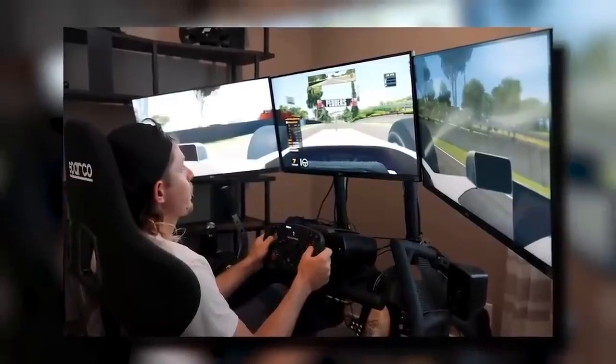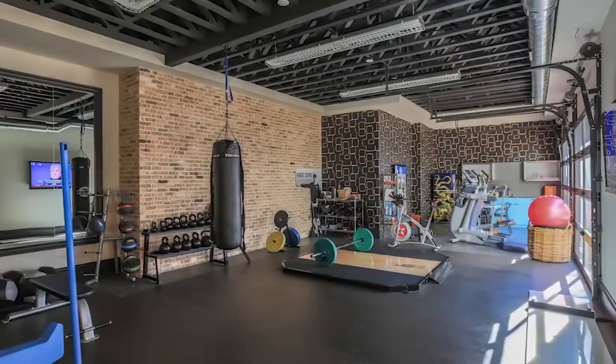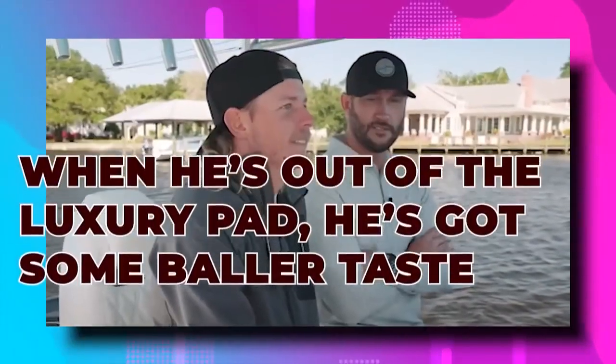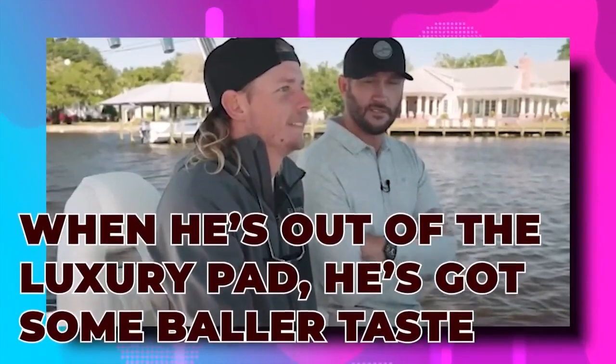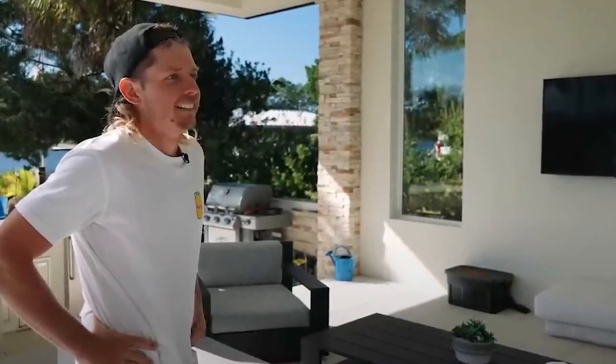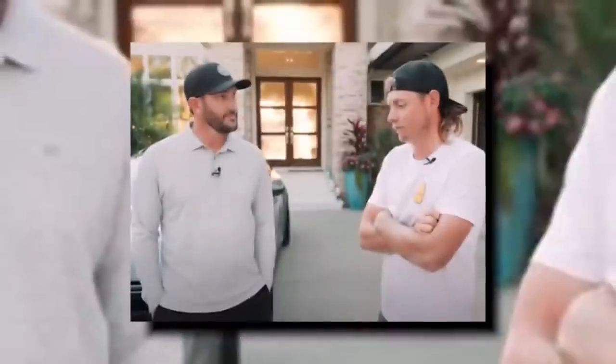Pretty neat, no? And when he feels like he's wasted too much time and wants to get in a quick workout, he doesn't even have to leave his property. The golfer has a large gym inside his garage where he keeps up with his cardio and strength training to make sure his swinging arm is as strong and flexible as ever. But when he's out of the luxury pad, he's got some baller taste. There's an outside lounge area that has its own wall-mounted TV and a separate barbecue area. Honestly, it feels like this house is more for his entertainment than his living, and there's nothing wrong with that.